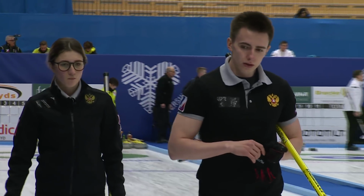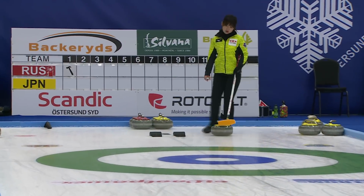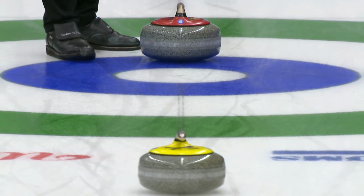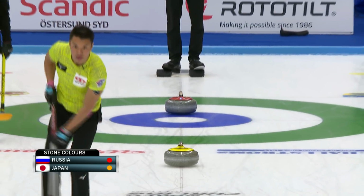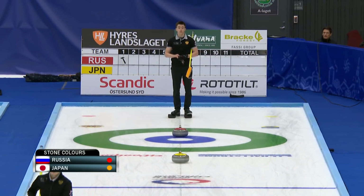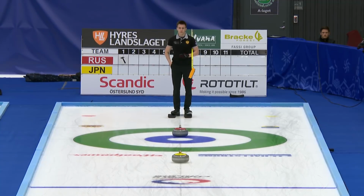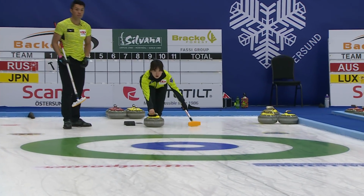See the teams just having their final preparations, getting ready. They've had their pre-game practice, and in that pre-game practice there was a draw shot challenge to determine the advantage of last stone. Russia coming out on top, which means Japan will throw the first stone, and they play the yellow stones. Russia plays the red. And Japan sporting in some very funky yellow shirts. We've seen them before at other events. They will match their stones nicely this afternoon.